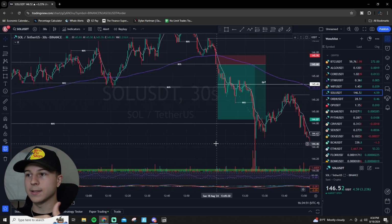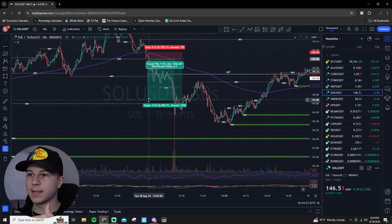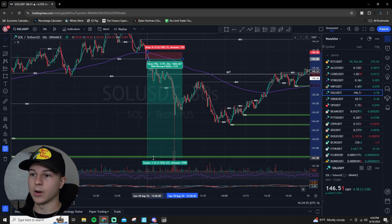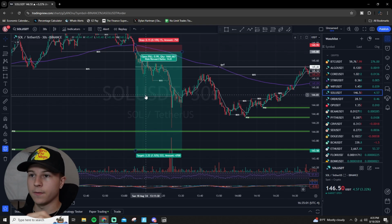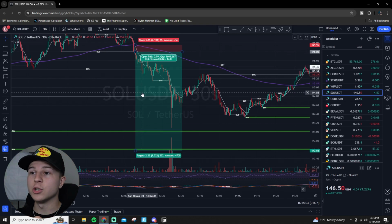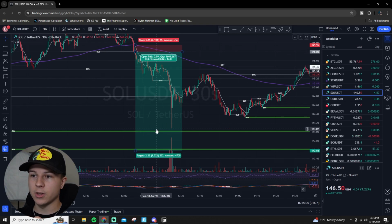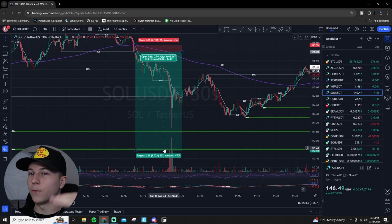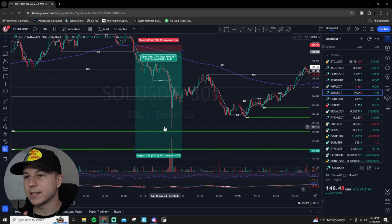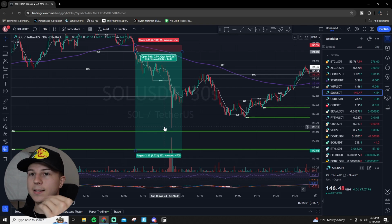Now, there are some instances where, for example, let's say we took this trade all the way down to here, which I would never do. We would have a take profit here, just above this. We would have another take profit just above this level, and then another take profit just above this level. So hypothetically, if we were to have taken this trade, we wouldn't have gotten the full exit with our full amount that we wanted to, but we would have hit literally every single take profit. I'm telling you guys, this strategy is so consistent and it's so great.